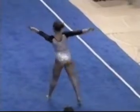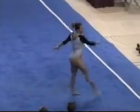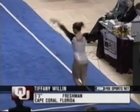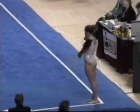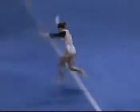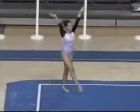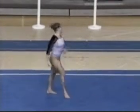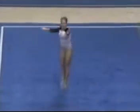Now Oklahoma in that floor exercise, and this is Tiffany Willin. And she starts out with a combination pass, front through to a double back. And a round off double back. She doesn't do a back handspring. Says she doesn't like doing it. Most of the girls do a round off back handspring double back. She just goes right from the round off, figures, hey, why mess around with adding another skill I don't need?